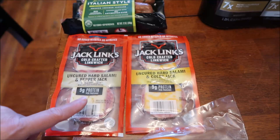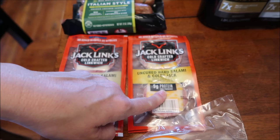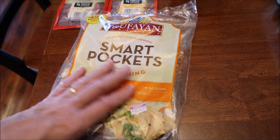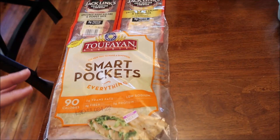Uncured hard salami and pepper jack cheese, and uncured hard salami and Colby jack cheese. You put it on a Ritz, I guess. Yeah. And then we bought some Smart Pockets everything, and these were 90 calories. They're like pita bread. But they're only 90 calories, and a lot of the pockets are a lot more calories. The next one up was like 100 calories, so those are pretty good.